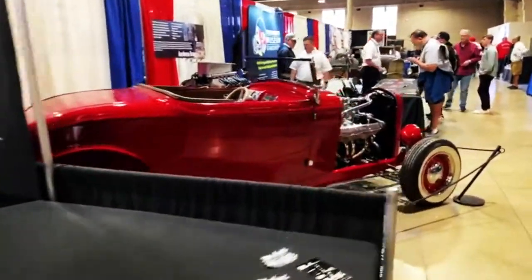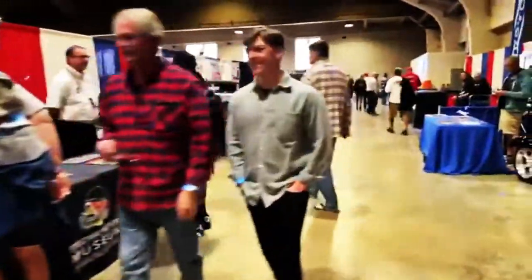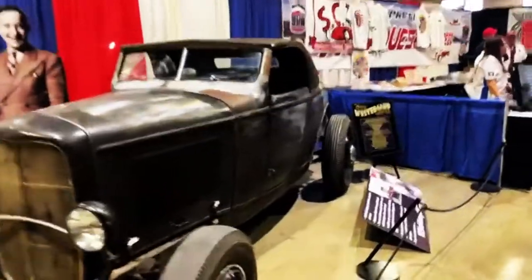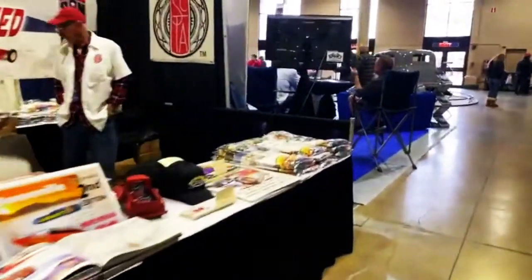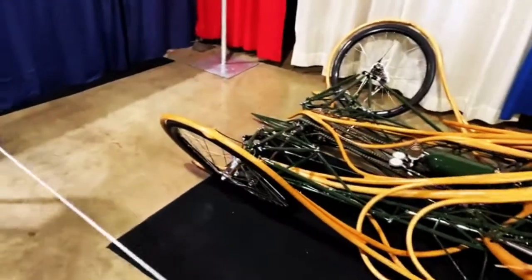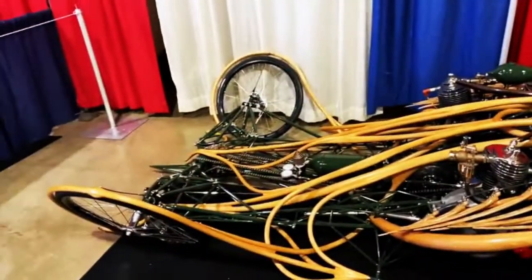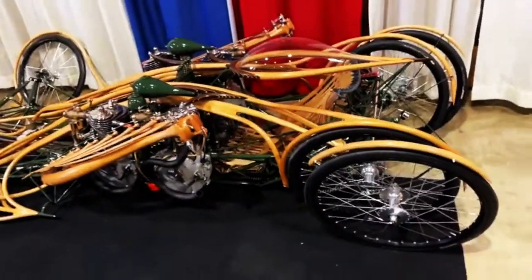This is the last row over here. Let you guys go and then do another session a little bit later. That's crazy. I'm almost not sure what I'm looking at. This is crazy. That's one of the most unique vehicles I think I've ever seen.